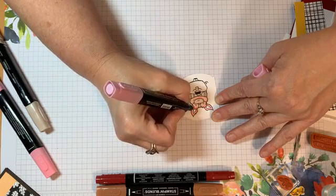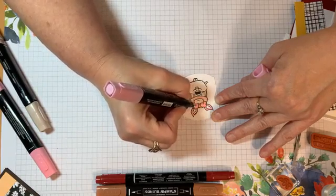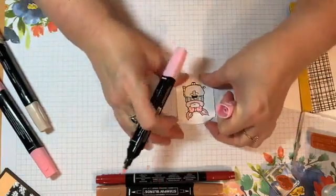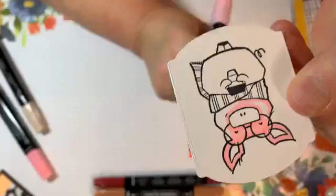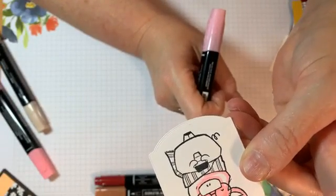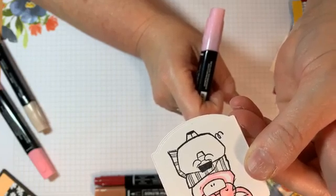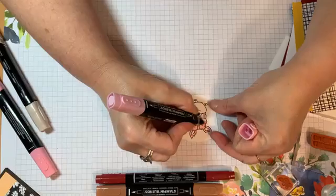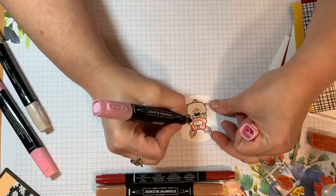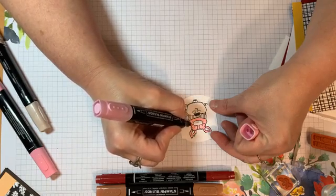I love the brush end because it colors everything so quickly. But you see, if I were to use the Stampin' Write markers for coloring across his forehead, you would have seen the stripes up and down on his forehead. But you see, it's totally blended in. You don't see any lines like you do when you're coloring with regular markers. The alcohol markers blend, so it just has a nice design to it.